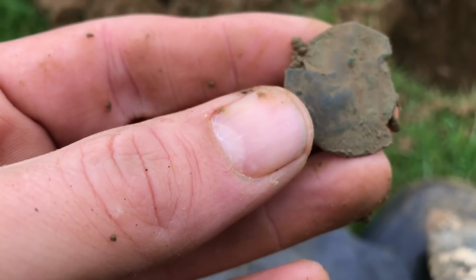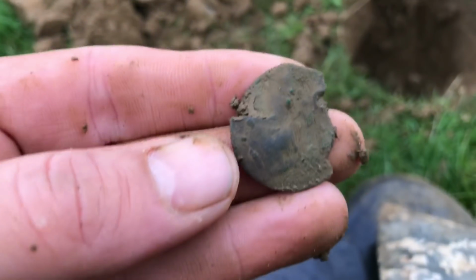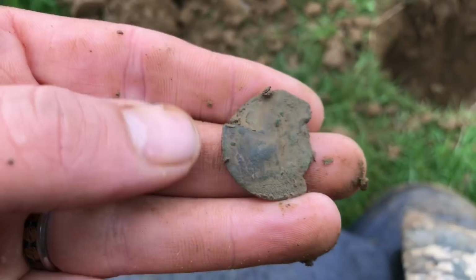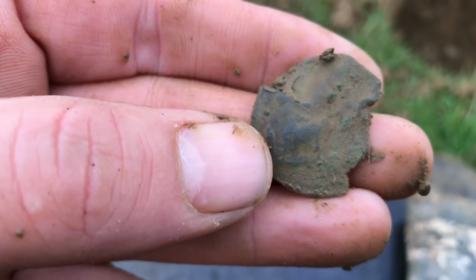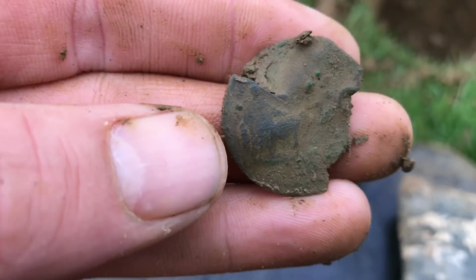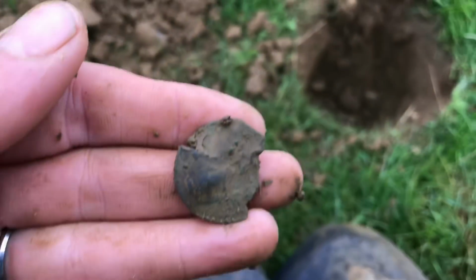The other side's a bit, I can't wait to get home actually and look at that. I'll put a picture in here, or just after I finish talking, of what it looks like after a good clean up. But I think it's a person, I don't know. What do you think?